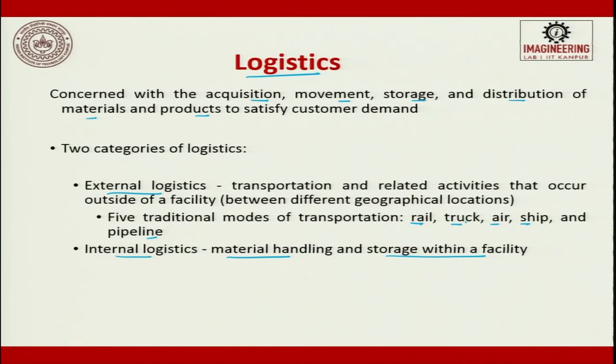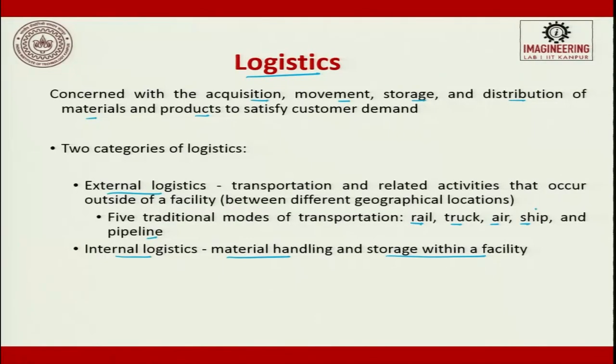There are so many places where rail and air cannot be accessible. So, there we go for trucks. So, rail, trucks, air, ship. Ship is one vessel in which you can transport huge loads in terms of tons. So, ship is the best thing to do, and then pipelines.